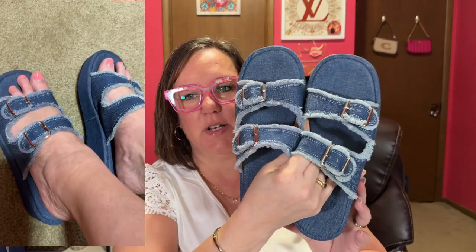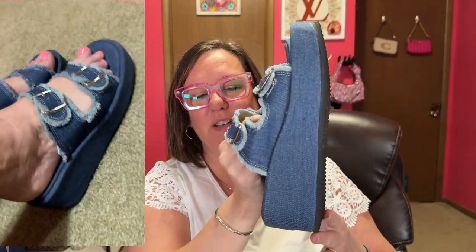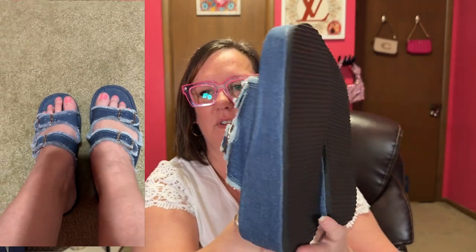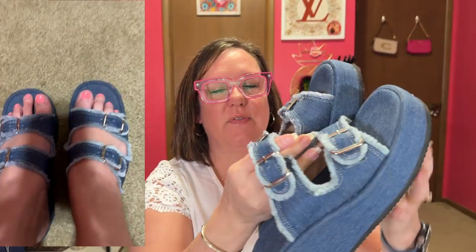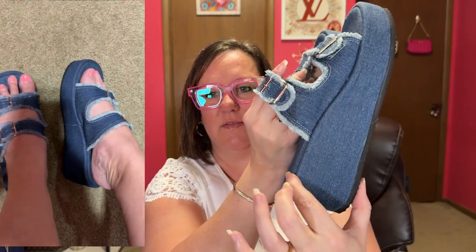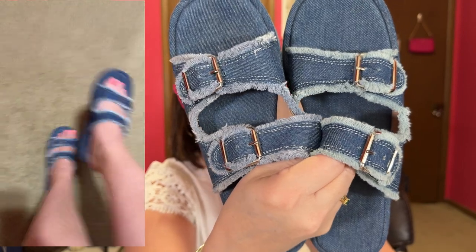I am way too much into denim right now. These are just some wedge sandals. They were, like I said, all this is affordable Temu items. They're very comfortable, and it's, you know, a couple inch wedge here with the cute buckle, with the fraying, little denim sandals.